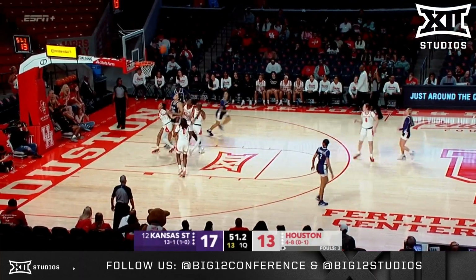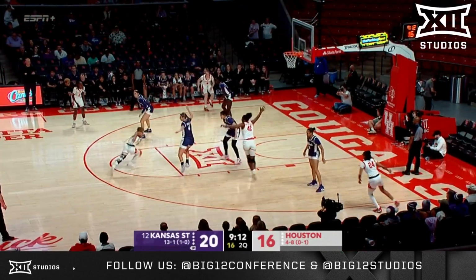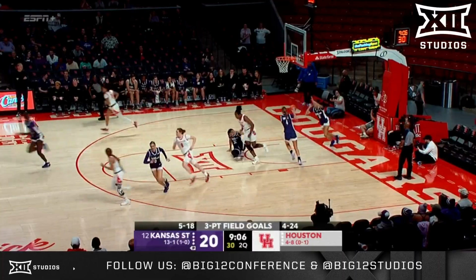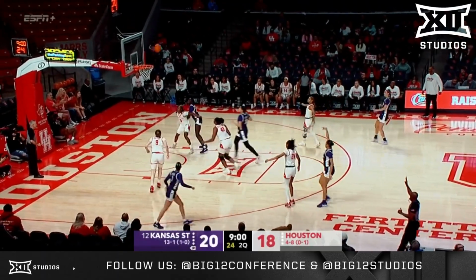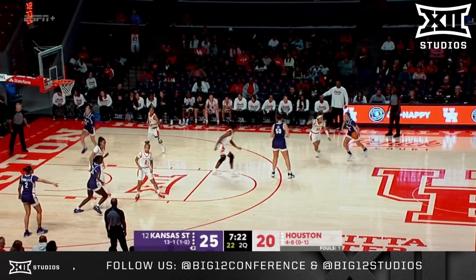Sides wide open, and she sinks it. And then she went off in the second half, so Lee knows how to make the adjustments. You don't know how a team is going to game plan for you, but then once you see it, she's able to make those in-game adjustments. But right now, Houston continuing to take advantage of her not being in and trying to get to the rim. McFarland will continue to work against her.